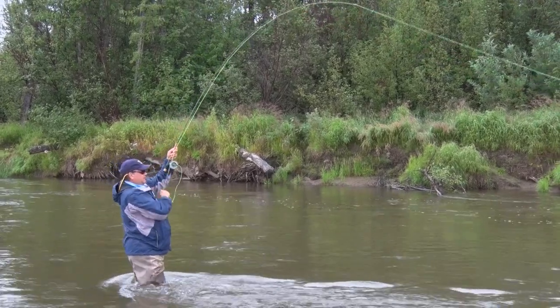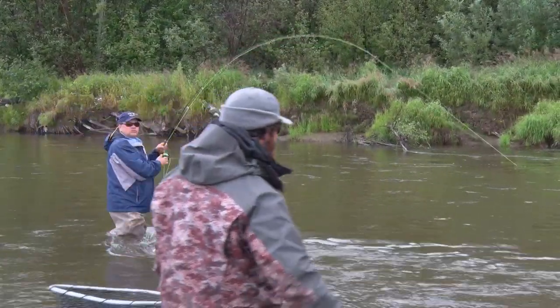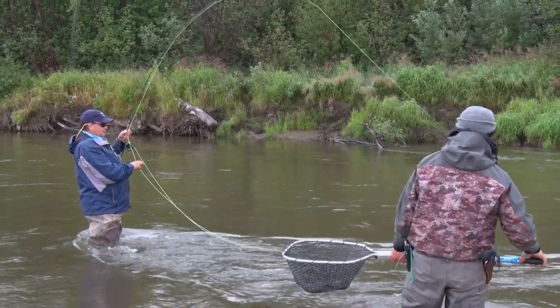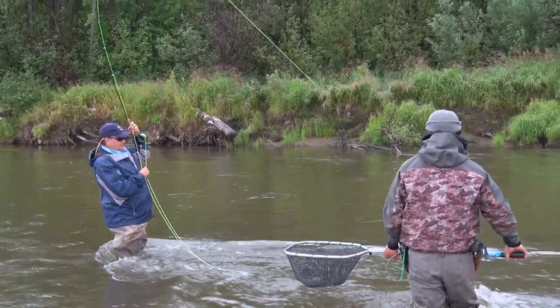Another one. And that's three fish in about 5 minutes. Does this area hold rainbows too? This area does hold rainbows. Traditionally, they've been down a little bit further, so we're gonna work our way down a little bit lower in the hole. Okay. But we'll see.